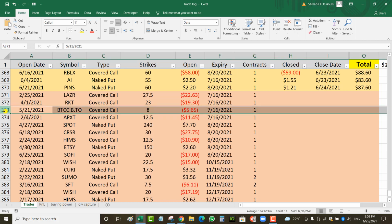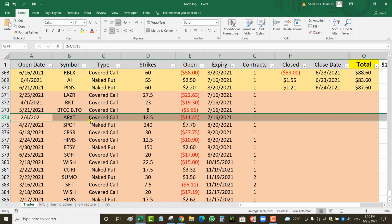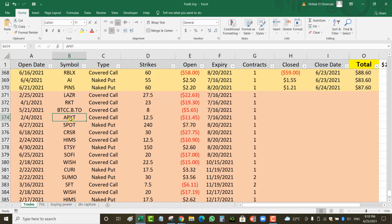I'll wait till July 16th to sell the August expiry. Next, I've got a covered call on APXT. This was initially a naked put in my margin account, but because the margin requirement for the stock was 50%, I decided to move it to my RSP as a covered call. So I just converted a naked put to a covered call, that's it.